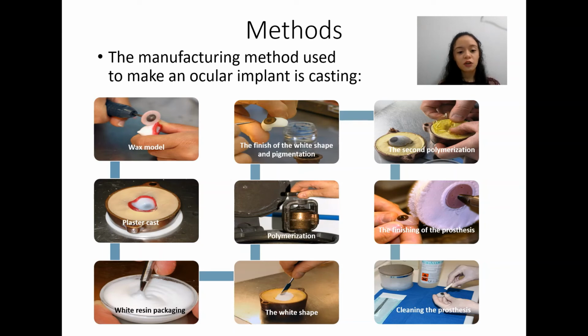Then we have the white resin packaging. The acrylic resin to fill the mold is prepared. The white shape: when the resin reaches the optimal level of hardness, it is placed in the plaster mold until it completely occupies it. Then we have the polymerization. The mold is introduced into a pressure vessel filled with water that reaches a very high temperature and pressure.